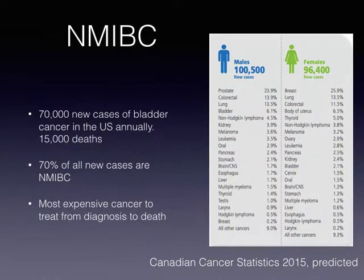So non-muscle invasive bladder cancer, as you all know, there's a large burden of disease. 70% of all new bladder cancer diagnoses are non-muscle invasive. And these are the Canadian cancer statistics for 2015, the predicted numbers. And you can see it's 4th on the list in men and 12th on the list in women.